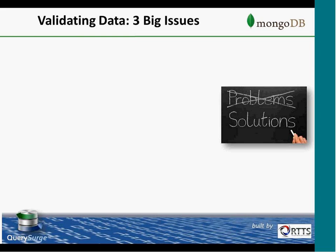So validating data, there are 3 big issues. The first is the need to verify more data and do it faster. Big data is putting more and more data into our environments, and it's making it more and more difficult to verify that the data is accurate.